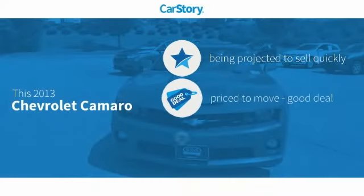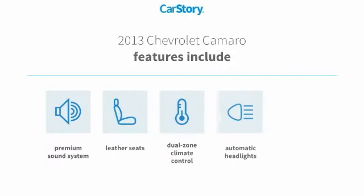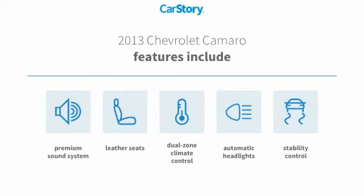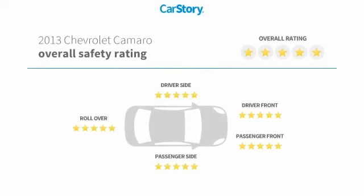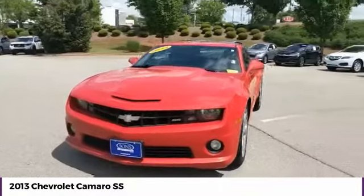Car Story research indicates this vehicle as a good deal and loaded with features. Features also include stability control, premium sound system, leather seats. With these ratings, stop by and take a look at the 2013 Camaro.